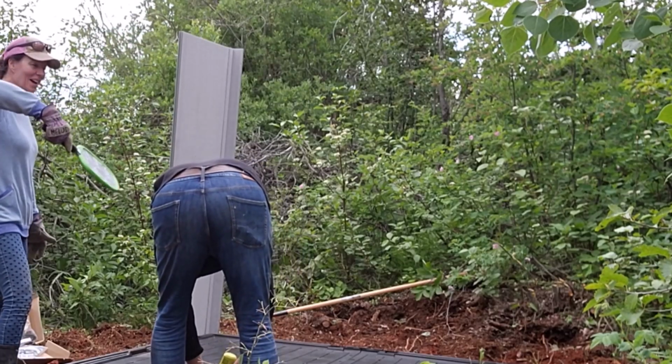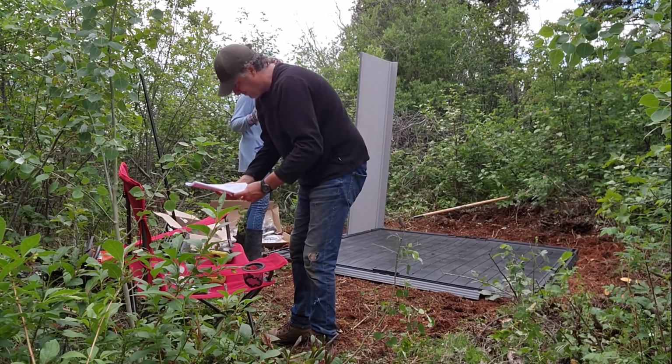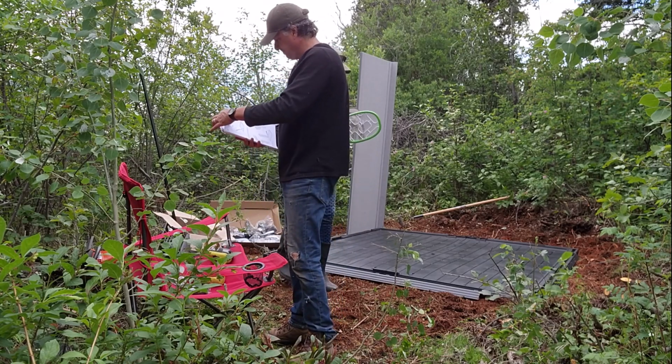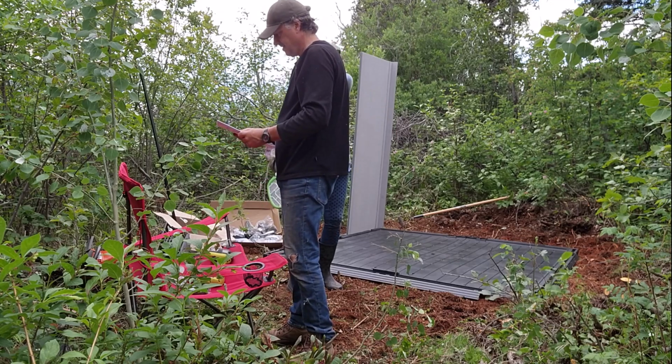Oh, listen. Fireworks, 4th of July. We should set up something. It seems to me I remember people having these kinds of things in their yards and just snapping. You know about those? No.